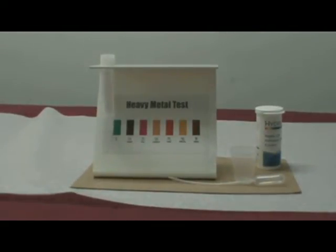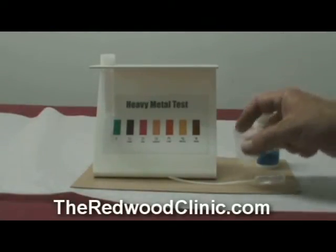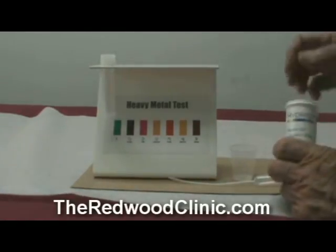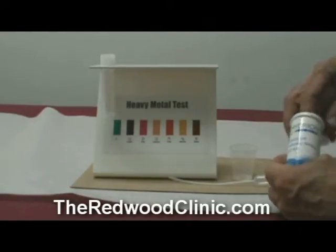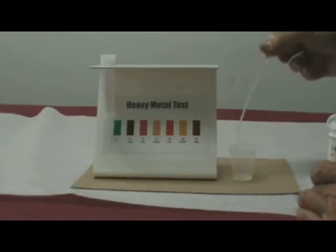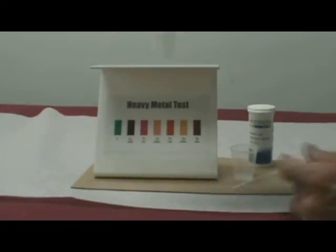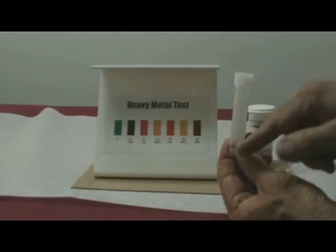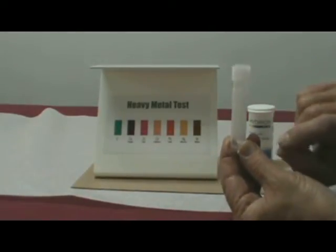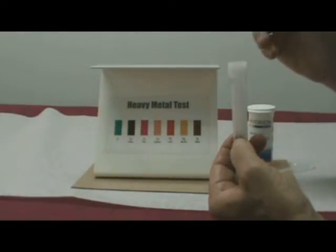So in doing the urine heavy metal testing, we get a sample of urine. This is obviously empty at the moment. We test it for pH, and then we adjust for pH if the pH is too low, in other words, too acidic. Then we take our pipette, we take 1 milliliter of the urine, and we add it to our test tube, which already, this is empty, but would already have a reagent in there that would react to heavy metals which are not bound, which are not encased in protein, and are coming out of the urine in a way that we do not desire them to be coming out.